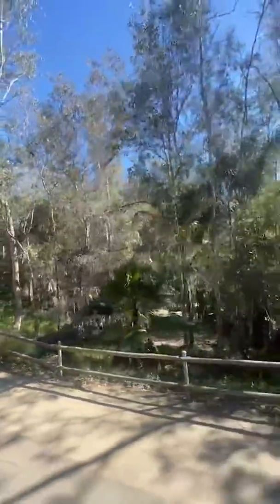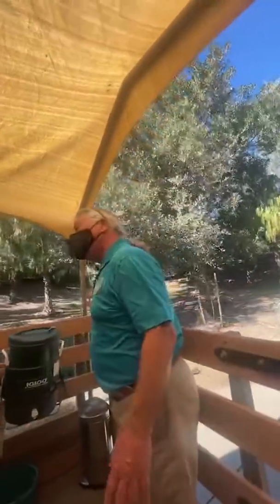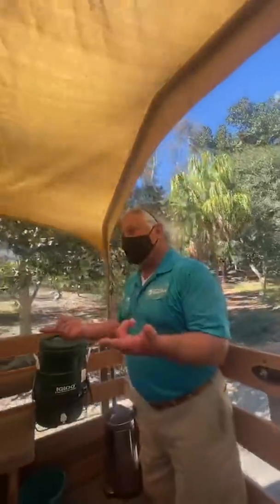I have a cooler full of filtered ice water here for you guys if you don't have your own water. And I also have a rack of paper cups here in case you get thirsty.